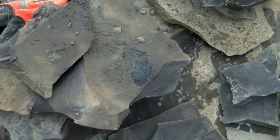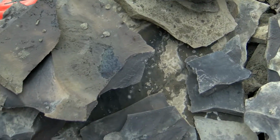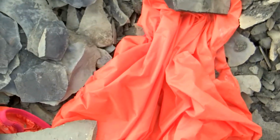So that fragment there, all of these patches, the cuticle is in the rock, but it's not actually part of the rock itself. It's actually free and it's flexible, which is so rare. It's like the dream come true for me.